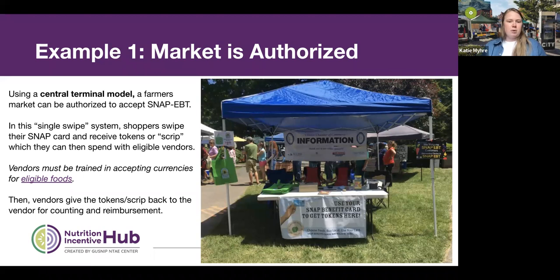The first is the central terminal model, which I shared a couple slides ago. Under this model, the farmers market is the one who's authorized to accept SNAP. This is what we call the single swipe model, where shoppers swipe their SNAP card at the info booth and then receive tokens or scrip that they can then spend along their needs with eligible vendors. The key with this one is that vendors need to be trained in accepting currencies for the right eligible foods. So your vendors need to know what's SNAP eligible and what isn't. But this is a nice partnership between a large group of vendors that aren't individually authorized and a market that's able to get that authorization. This system also involves reimbursement. So vendors will have to bring the tokens or scrip back to the market manager for counting and reimbursement at the end of the market.